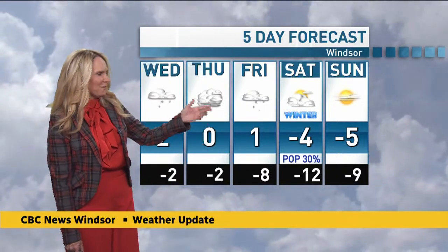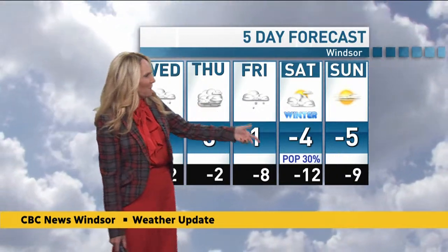On Saturday, we officially have winter arriving, and with that, some very cold air. A chilly start on Saturday, and an even cooler beginning on Sunday morning. That overnight low, -12. Katerina.